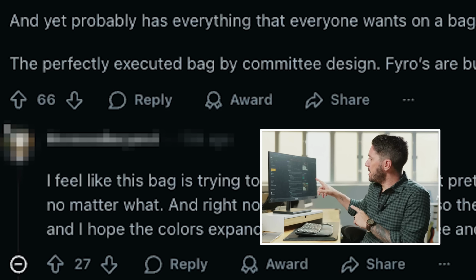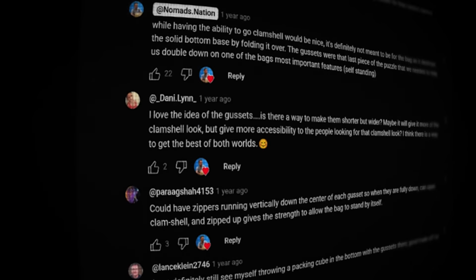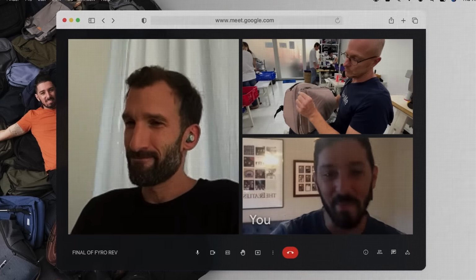But the committee design part, I also just want to clarify, we did design our first bag, the T22, by committee. We voted with our incredible community about feature sets and sizes and colors and all these different things. But it should be noted that we have stopped doing the design by committee for all of our new bags.